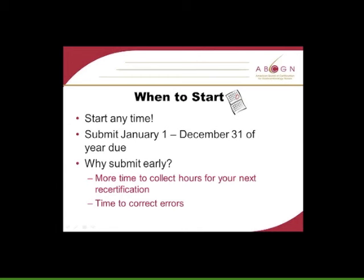It is highly recommended that you don't wait until the very last week of December to submit your application, as December 31st at 11:59 p.m. is a hard deadline. Submitting early will give you more time to earn contact hours for your next recertification, as your certification will always expire on December 31st, and it will give you time to correct any errors in your application if necessary.